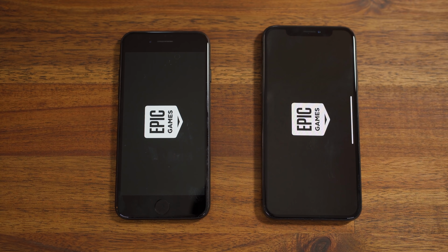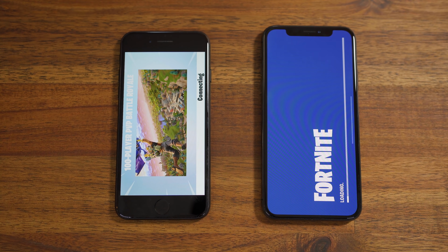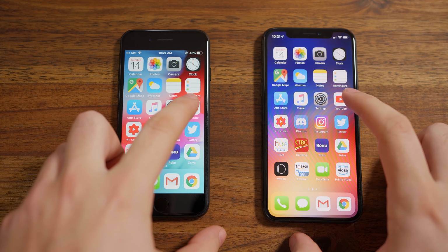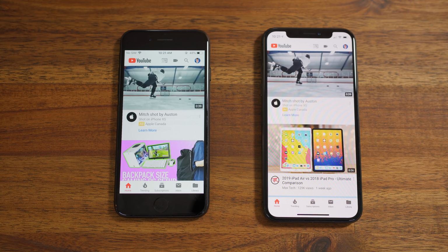So it's going to be a little bit quicker in pretty much everything, but what I was surprised to find out is that in some simpler apps like YouTube and Twitter and things like that, the iPhone 7 actually keeps up exactly on par with the iPhone 10. The 10 also has the advantage in things like larger apps and games and things like that as well, but not by a big margin.